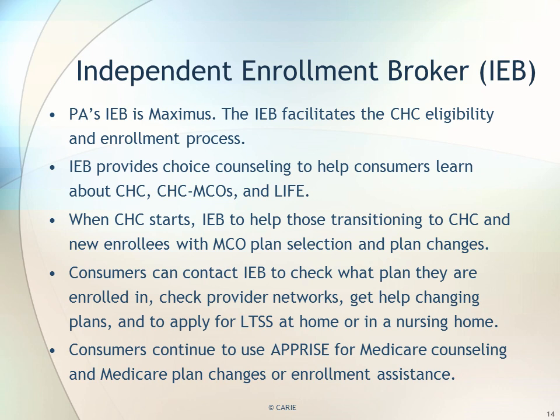The independent enrollment broker, some of you may have heard of Maximus, and right now they have the contract to provide this service, and they work under Community Health Choices not only to help with the eligibility and enrollment, but also to provide counseling to consumers about what their benefits are under Community Health Choices and what some of the different plans may offer that may be more beneficial to them. Each plan offers what they call a value-added benefit that may be of interest to different participants. So they are helping consumers that are transitioning now, and then people new to the system. They're educating them about their plan selection and helping them get enrolled into any particular plans.